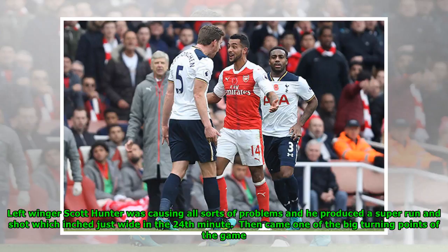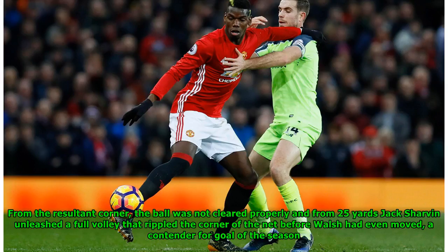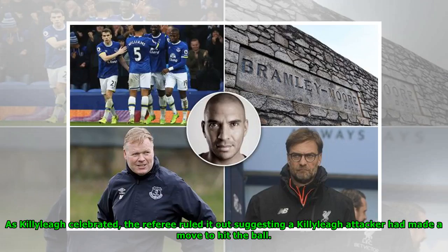Then came one of the big turning points of the game. Walsh had saved superbly at the expense of a corner to deny Jack Sharvin, after he had combined with his brother Jamie. From the resultant corner, the ball was not cleared properly and from 25 yards Jack Sharvin unleashed a full volley that rippled the corner of the net before Walsh had even moved, a contender for goal of the season.